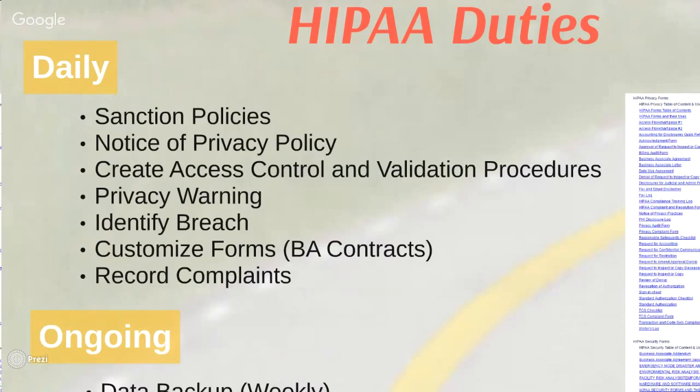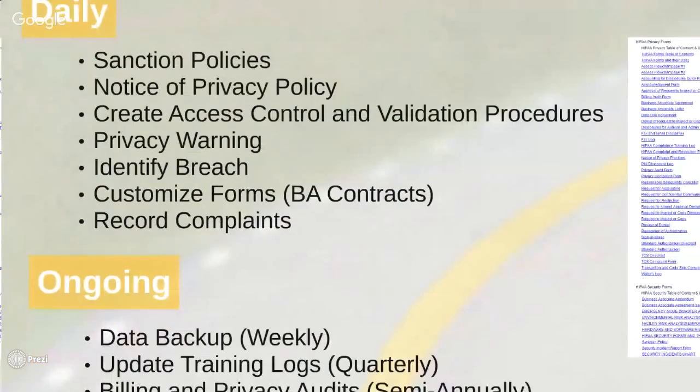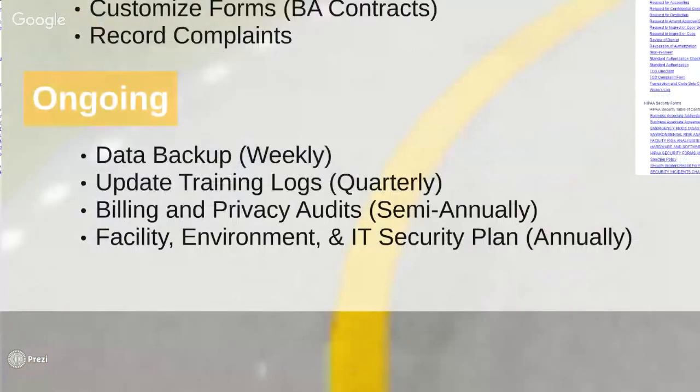And one thing additionally I'll say with this is to make sure that in the exchange of information, you're only giving them the minimum amount of information that's required for that business associate relationship. And then record complaints. Not that complaints happen daily, but it's something to be aware of. Something that is an ongoing duty is data backup. And we suggest that that's something done weekly. And there are a lot of programs out there to help automate that if your records are online. Also, all your training logs. Are you having meetings on a regular basis and having people sign and date a training log saying that they have been updated on any compliance updates?